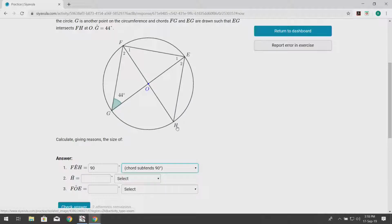So H, this angle here, is made by these two chords, or these two points. So it comes from E and it goes to F. Now maybe you're starting to remember that another angle that comes from E and goes to F is over here. So the same two points are subtending two different angles to the circumference. And when that happens, we know those angles are equal. Hopefully you remember that. So that's another theorem. So we know that angle H over here is equal to angle G over there, so H must be 44.